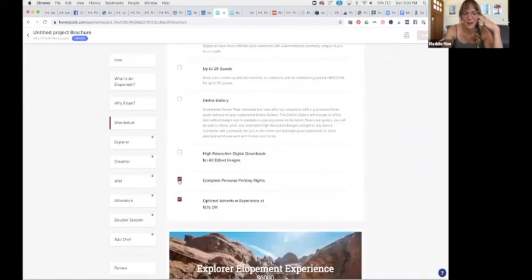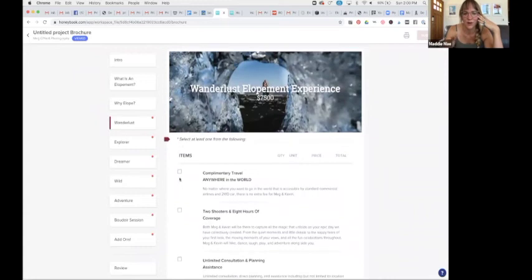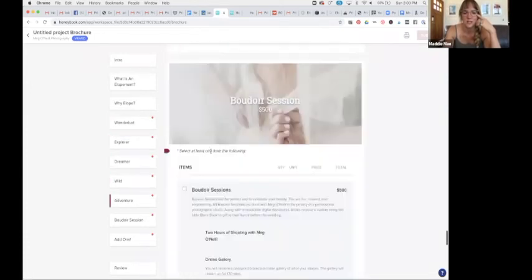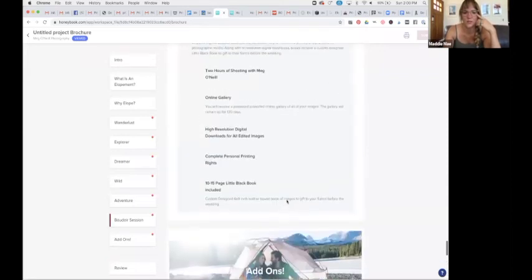That's probably my one critique of this: it's weird that I can check some things and leave other things off. I would wonder if a client would think, okay, are all of these included? Why can I check some and uncheck some? If I uncheck some, is the price less? It just says select at least one of the following. You must select one of the services in order to continue. So it looks like you get to the bottom of it and then you submit or book it, which is cool.